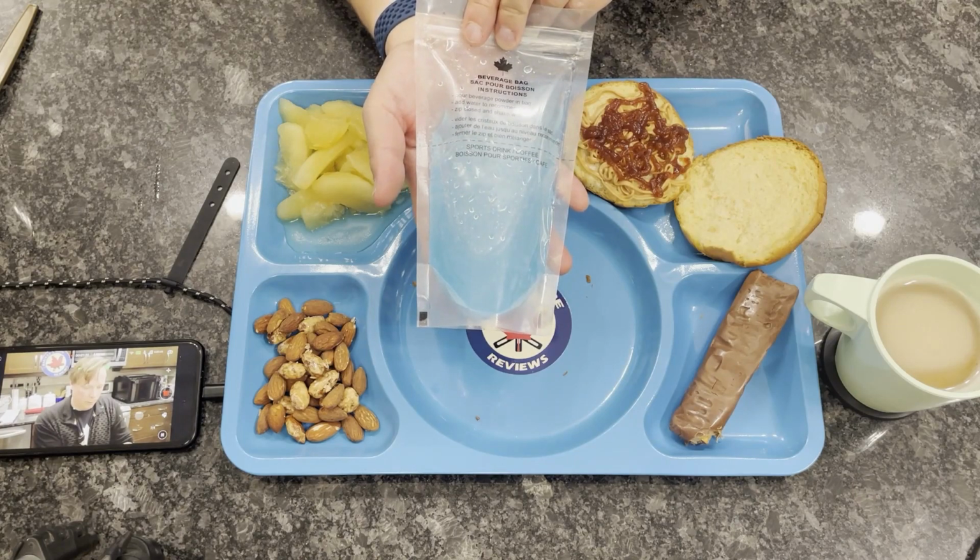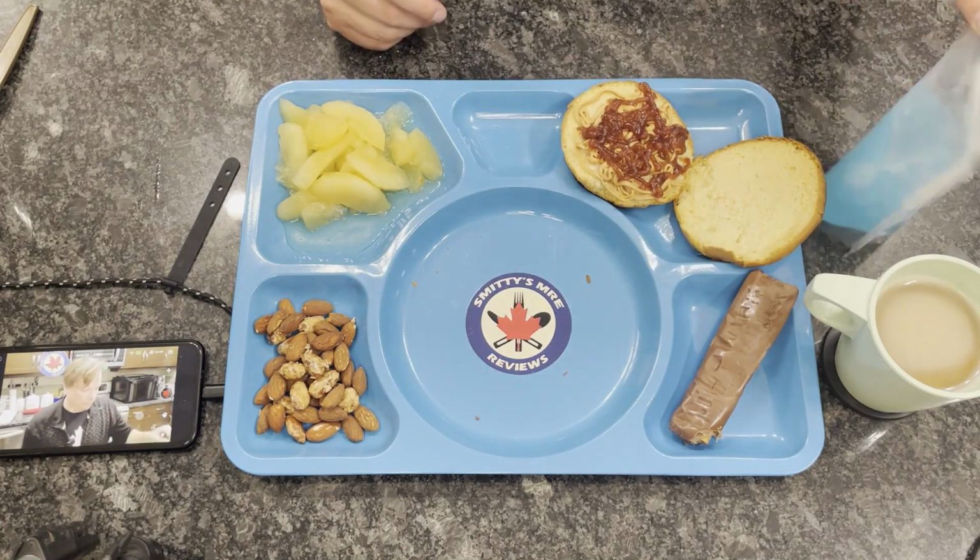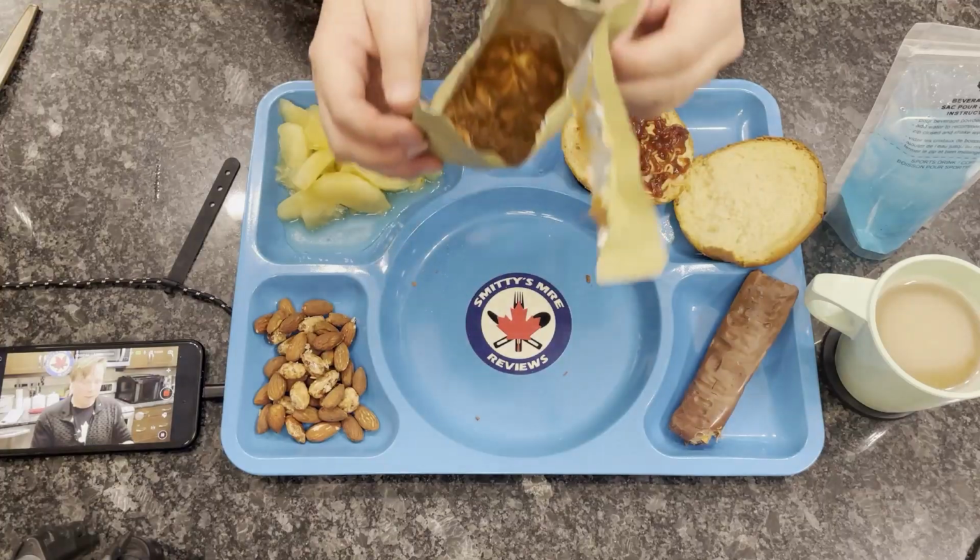That dissolves pretty fast. Right on. I don't know. This is really sweet. One of my chief complaints with the turkey strips and orange sauce was how freaking sweet it was. It was overpowering, and right away this smells very sweet.